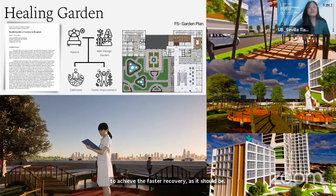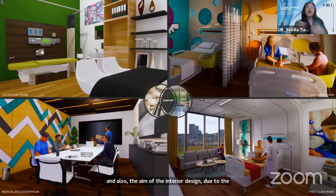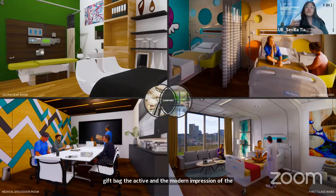And also the aim of the interior design: due to the restrictions of the regulations of the hospital itself, I want to make sure the interior plays a big role in the hospital. That's why in the outpatient department, I want to make it as mall-like as possible, so it will eliminate the eeriness and scariness of the hospital, along with giving an active and modern impression. And in the inpatient department, I want to make it as comfortable as it can be, so it can give a homey impression, which can lead to improvement in the patient recovery process. Next.